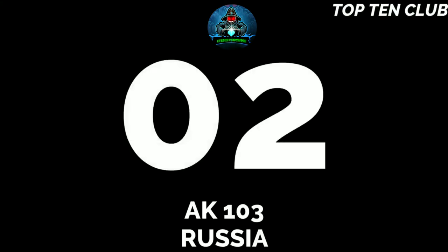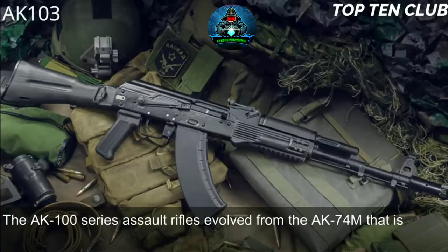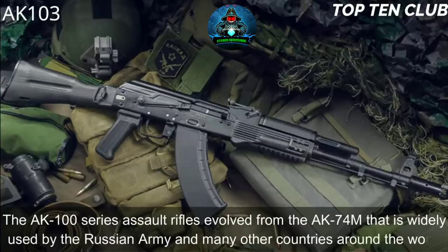Number 2. AK-103, Russia. The AK-100 series assault rifles evolved from the AK-74M that is widely used by the Russian army and many other countries around the world.